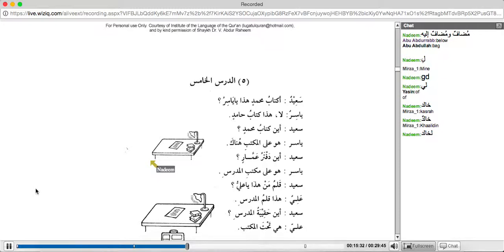Your mic's taking a short while to come on. So, brothers, you read that by imagining that initially you had two dhammas. Now, those two dhammas turn to two kasras, and it becomes what, Atif? The voice is not coming up very clearly. It looks like a bad connection.